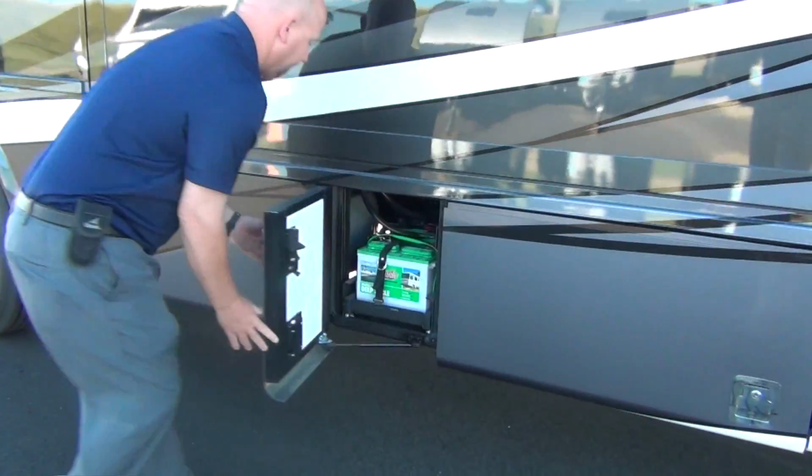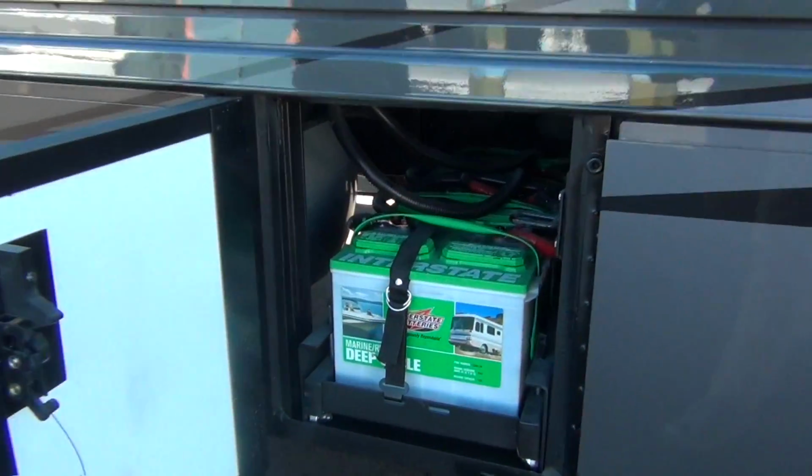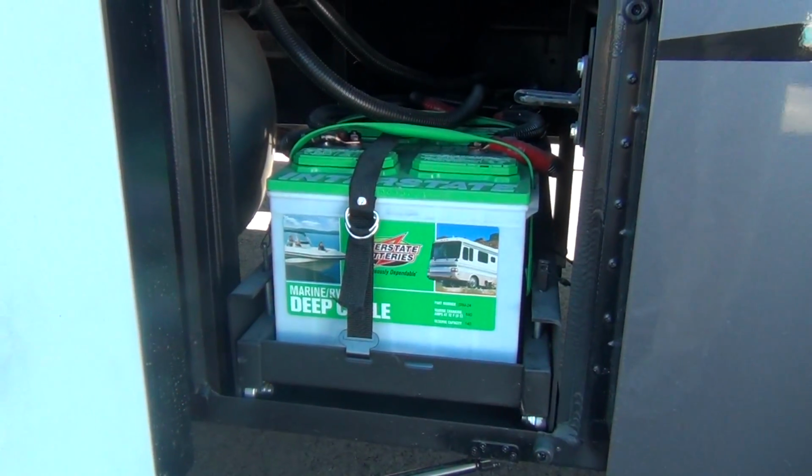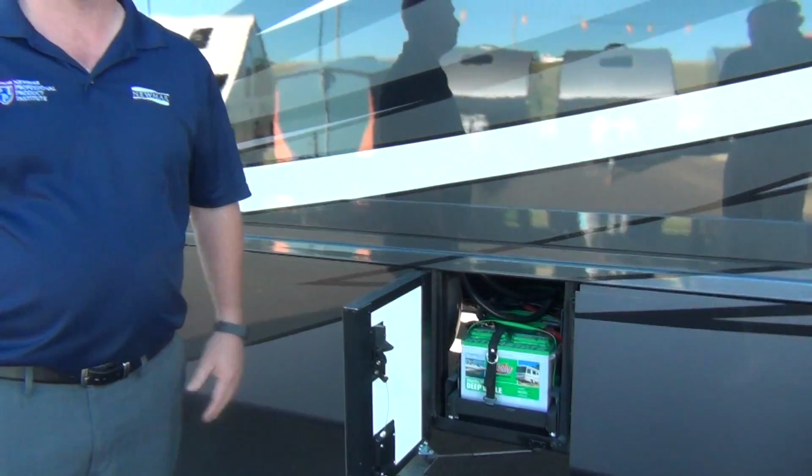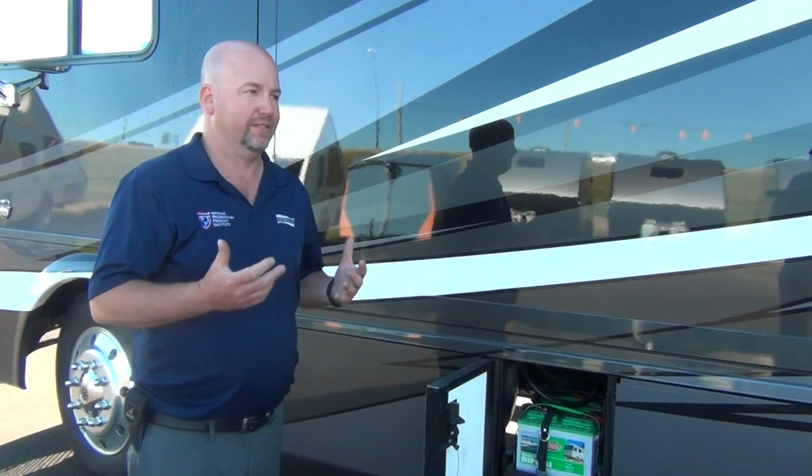If we open this one up, you can see a pull-out battery tray. That's a very diesel-like feature. We have 4 house batteries, 4 12-volt Interstate batteries, on a pull-out tray, so you can get to them, check the water levels, that type of thing. You don't see pull-out trays on gas coaches.